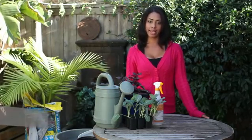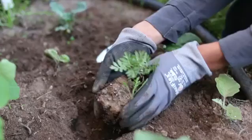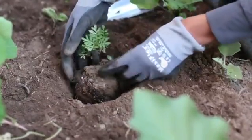Some attract bees and butterflies and bugs that you do want in it, and some deter bugs that are going to be harmful and that you don't want in your garden. So the good thing to do is do your research for your region and decide which ones are best for you. Marigolds are really great at deterring bugs.